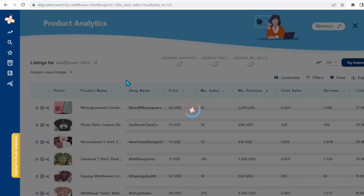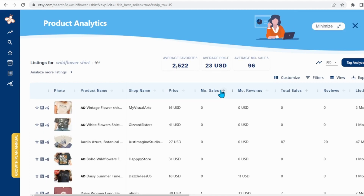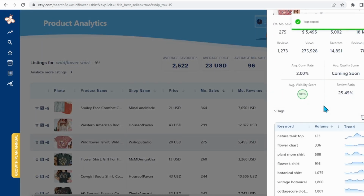Next, I'm going to open product analytics again. And then once again, I will sort by bestseller. And then once again, I'll sort by monthly sales. And then I'm going to go to those top sellers, and I can quickly copy their titles and tags to use in my own listing. Now, if I have the time, what I like to do is put the different SEO blocks into a spreadsheet or into a Google Doc and sort of put together my favorite keywords and create my sort of ultimate title and tag list.